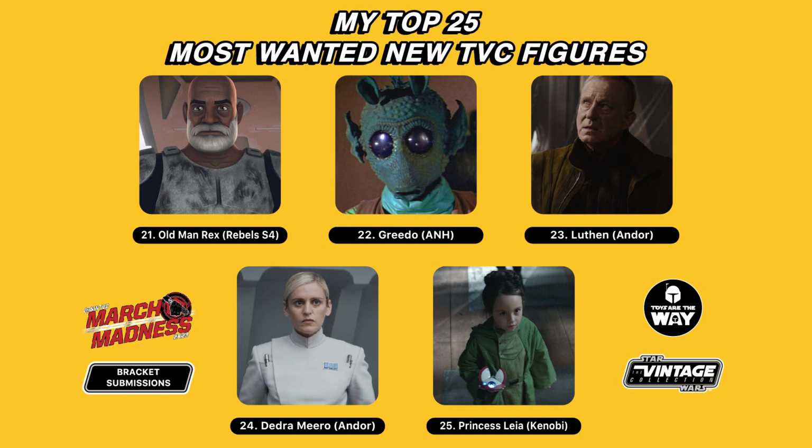Moving on, at number 24, we have Dedra Meero from the Andor series. This ISB officer was one of my favorite new characters, and it would be awesome to get this figure into the vintage collection. The addition of a female officer sculpt would be a tremendous achievement for the line, and the tooling could allow for other female officers from shows such as The Mandalorian and Kenobi.